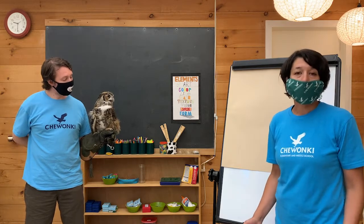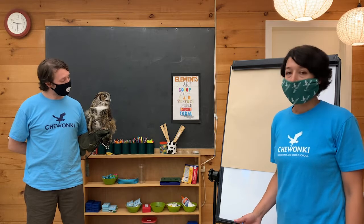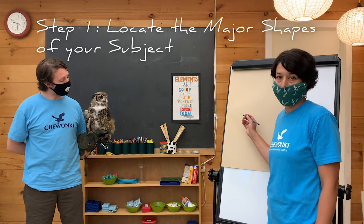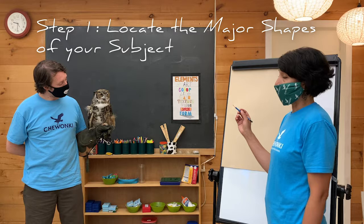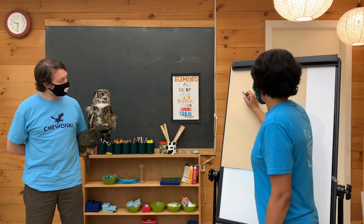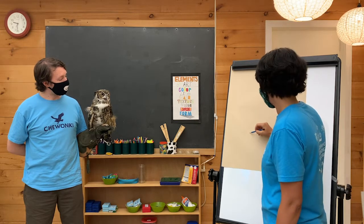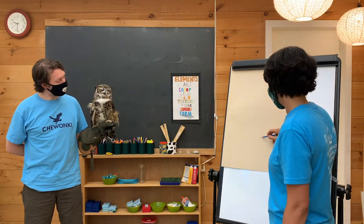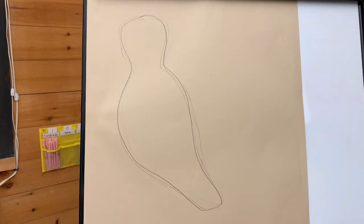It is important to know that there are five fundamental steps for a successful illustration. So let's start here with the first one. The first step is to locate the major shapes of your subject. When I look at Sparky, I definitely see some triangles. I know that I see a triangle right at the top part of his head. And so I'm going to start here by getting some major shapes. And I see an oval with the rest of his body and another bit of a triangle here with his tail. So overall, this is the major shape that I'm looking at.